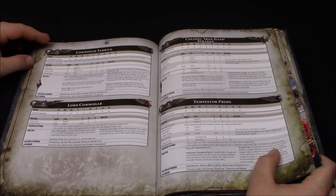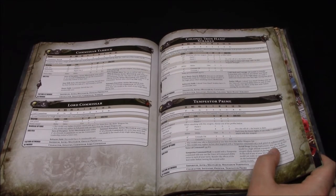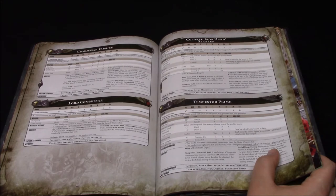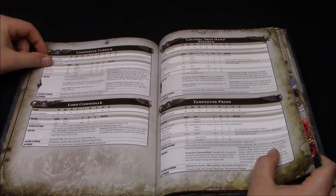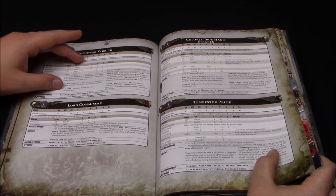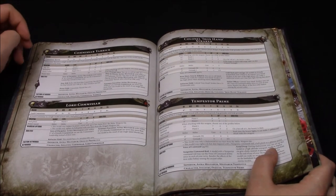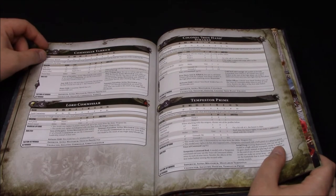Commissar Yarrick: movement 6, weapon skill 2+, ballistic skill 2+, strength 3, toughness 4, wounds 4, attacks 3, leadership 9, save 4+. Now, what's unique about Yarrick? Yarrick is famed for the Bale Eye. Range 6, pistol 1, strength 3, AP minus 2, 1 damage. So it's kind of like a hot-shot lasgun pistol. Bolt pistol, he has a storm bolter, which we know.